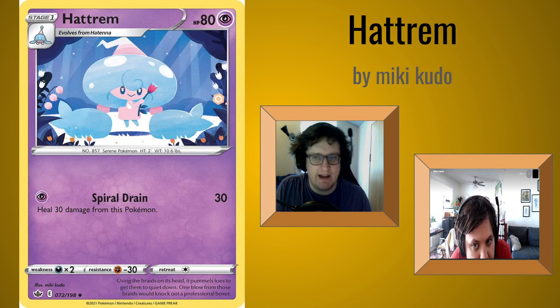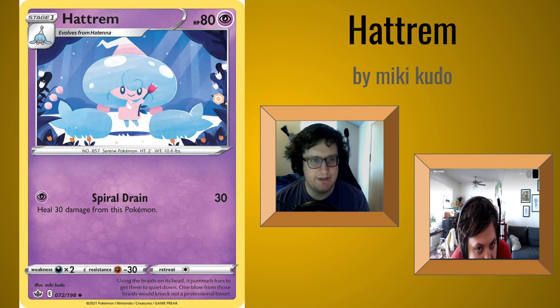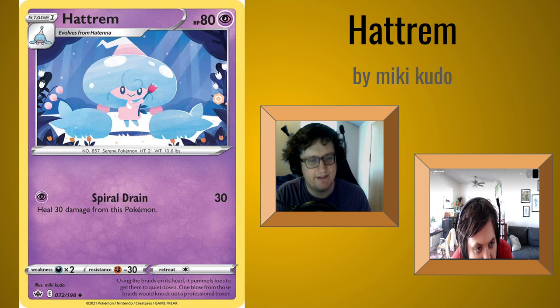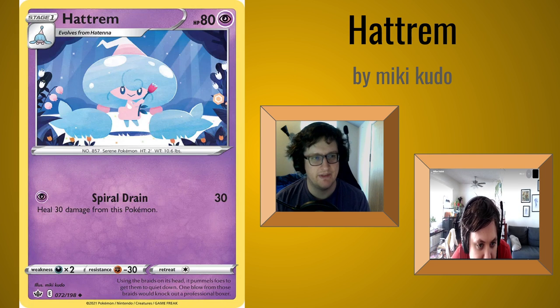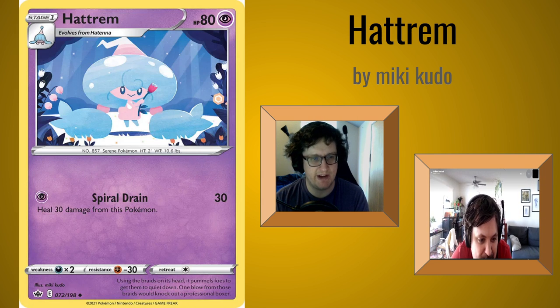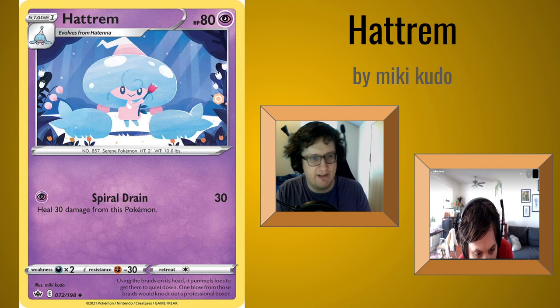Next we have Hatrim by Miki Kudo. It's just a little friend with a little flower. I love this weird hexagon flower on the right and all these weird little shapes. They get to do whatever art style they want. This is clearly much more interpretive and less realist. I've got Hatena and Hatterene, I believe is the final evolution, but this is a middle evolution you probably don't see a whole lot of, and I appreciate it getting a cool moment to shine here with its little, I want to say pigtails, but they're so much bigger and fluffier than that.